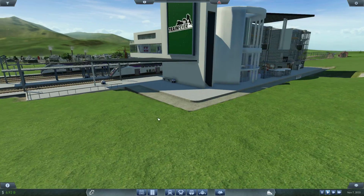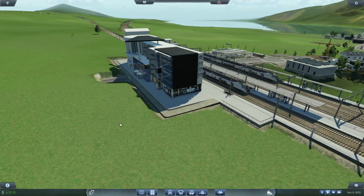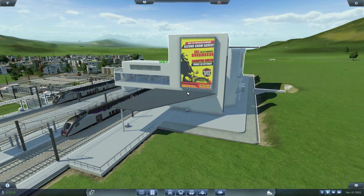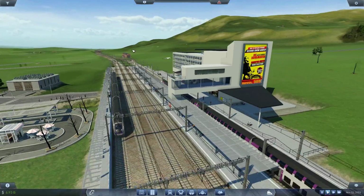Oh, look at that. Train Fever. Didn't see that before. Interesting. Oh, it changes. Oh, that's why. Okay, it's cool. That's very nice.